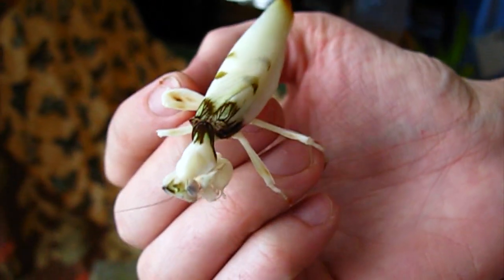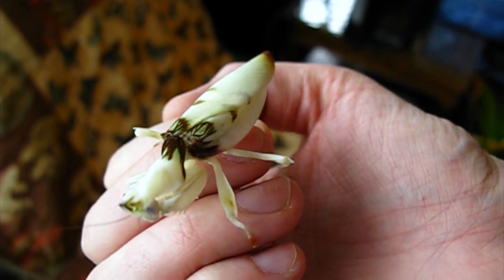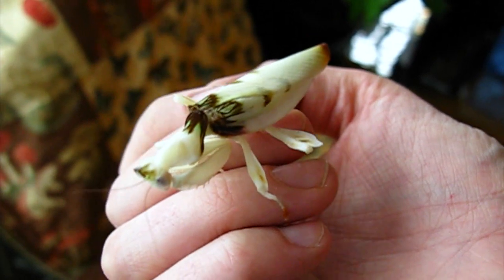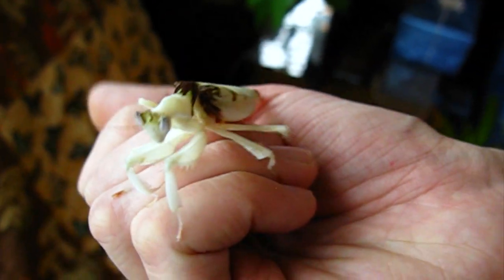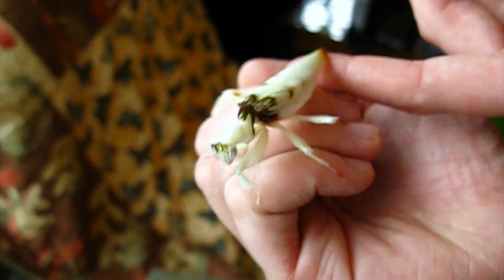And she's going to... Well, that would be some kind of a display if it opened up. It would be, yeah. And she doesn't do as much of the deimatic displays as some of the other species do. But I imagine if she did, flashing those yellow wings would be quite a warning sign as well. It's striking to me because so far the only orchid mantis I've seen that's not in a photograph was just a very small nymph. So I'm impressed by the size of this.